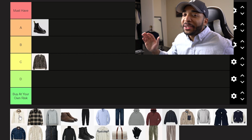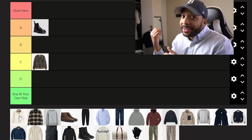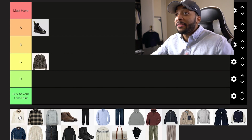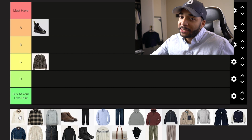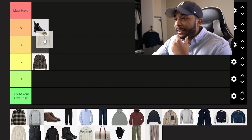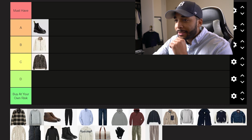No hate to the cardigans, because I have two cardigans in my closet right now. It's not A tier to where everybody probably needs to have one or at least try them at some point, but it's definitely better than the cardigan. So I'm gonna put the workwear jacket at a B.